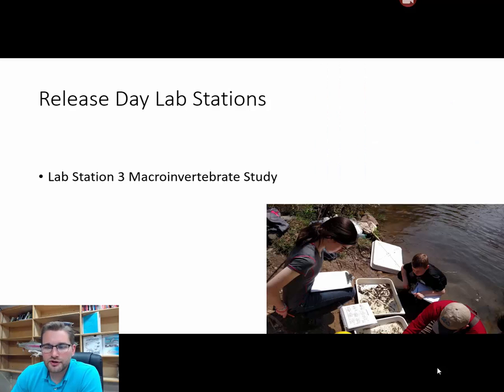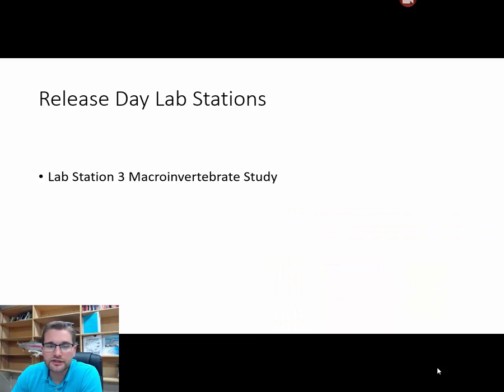We do our macroinvertebrate study, and we've got some guys from the DEQ that have notoriously over the last few years helped us with that project. They are far more familiar with macroinvertebrates than I am, and they do an excellent job of helping these students identify macroinvertebrates and then what information we can learn from the macroinvertebrates that are found in that creek.